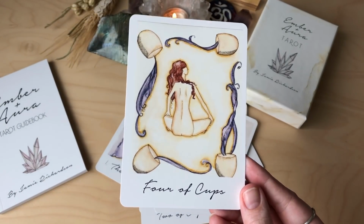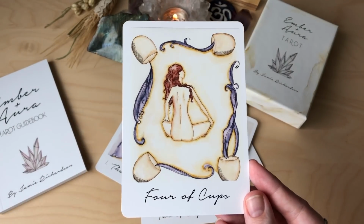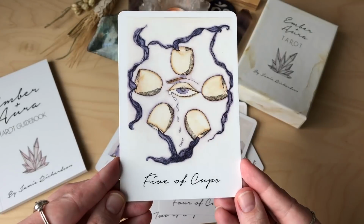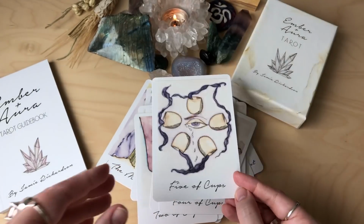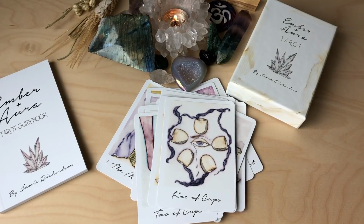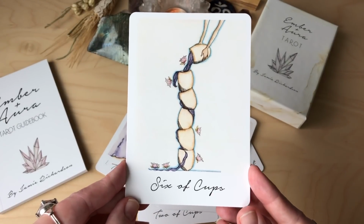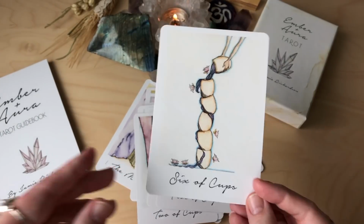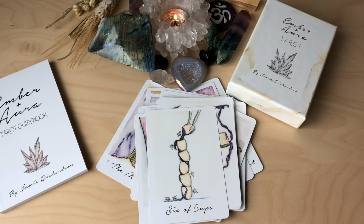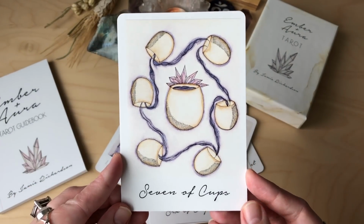So the minors, some of them are a little bit more minimalistic and they don't have people, and some of them do. The 4. The 5 of Cups. I have seen that as a really cool trend in tarot, that the minors are not Marseille, they're not Pip, but they're kind of like Pip 2.0, where you're getting a little bit more than just the number of cups, and that's kind of cool.